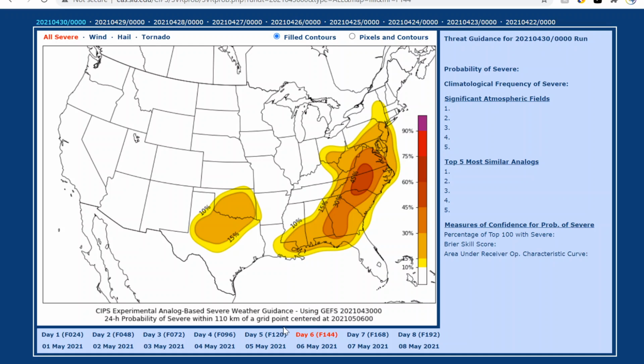And you can see it's painting a pretty good picture for some severe weather in central Virginia and North Carolina around the May 5th or 6th time frame. And this is something that I think we need to watch. As you saw with the GFS and the GEFS Ensemble, both were pointing to a potentially potent cold front coming through the area around that time frame. So again, something to watch. It has a 45% probability of seeing some severe weather in this region right here. So I'll have more updates on that later.